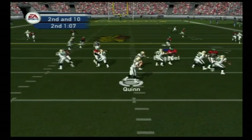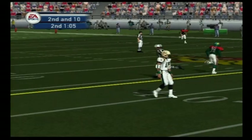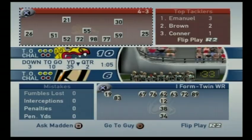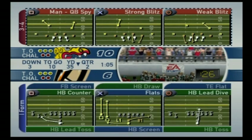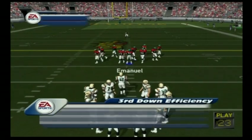Drops back to throw. Throws it to the middle. Jones was the intended receiver. He didn't get it to him. I wonder if that one slipped out of his hand. It was clearly off target. We're just about down to 1 minute.